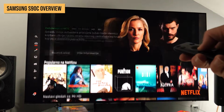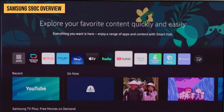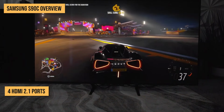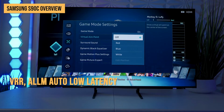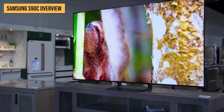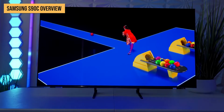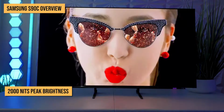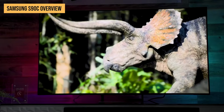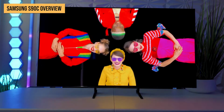Of course, it includes the new Smart Hub interface for 2023 Samsung TVs with all your favorite streaming apps and services built in. It also checks all the boxes for next-gen gaming like 4 HDMI 2.1 ports, variable refresh rate, auto-low latency mode, FreeSync Premium Pro support, and ultra-low input lag. But the real showstopper is the quantum dot OLED panel itself, which Samsung claims can hit an eye-watering 2000 nits peak brightness, up to 200% higher than standard OLED TVs. That's some serious spec smackdown and could take HDR performance into totally uncharted territory.